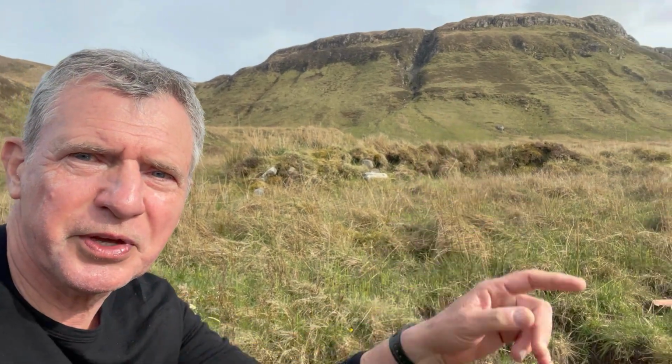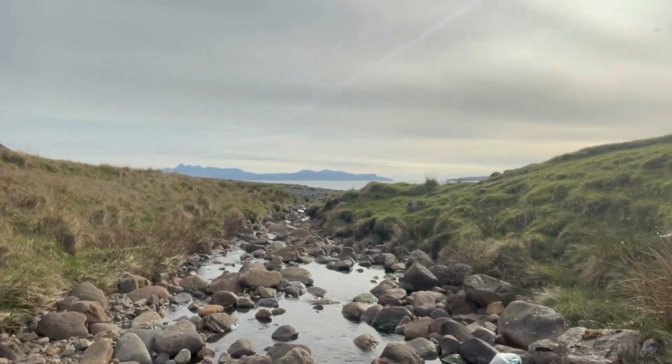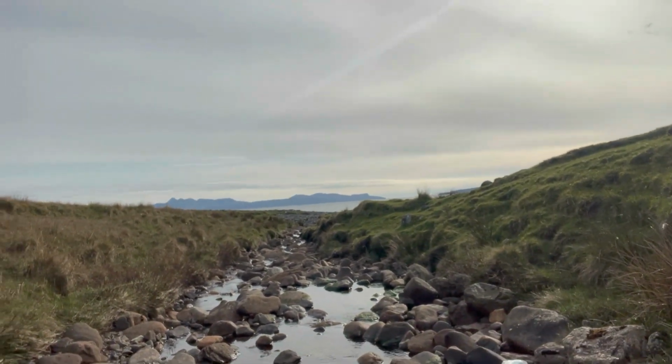Beautiful, warm, still evening. And I'm looking out. Let me show you the view. Got a nice, calm bay here with some beautiful places to pitch the tent. So this, thank you, Skye Trail. This is excellent.